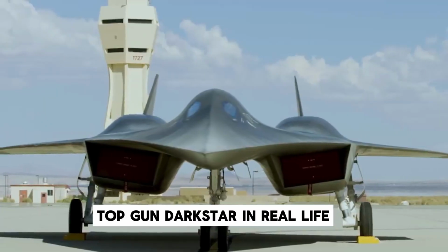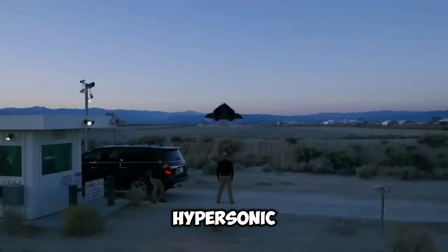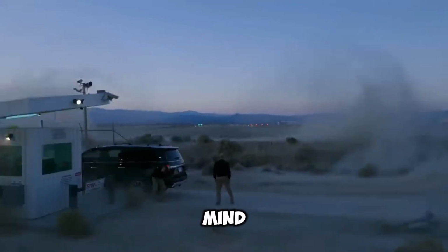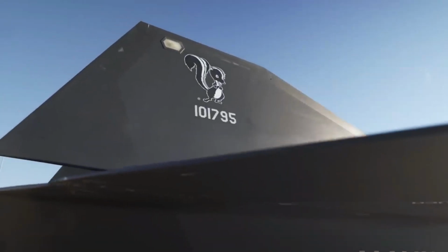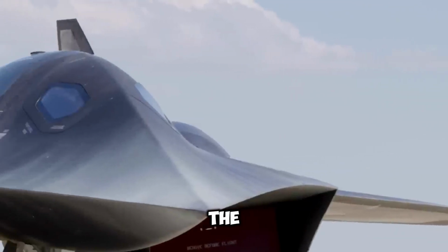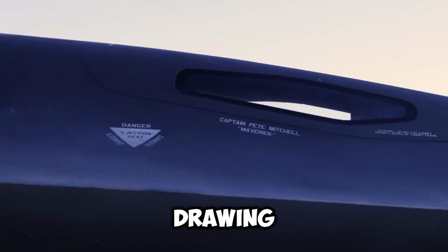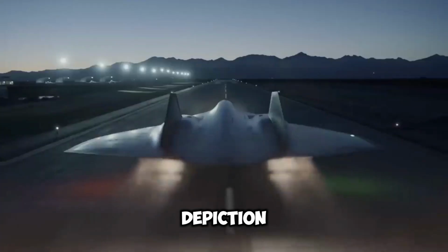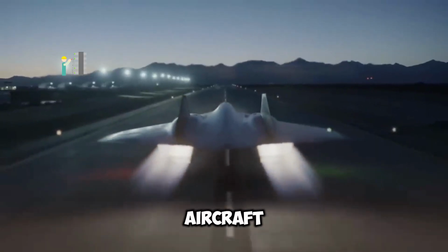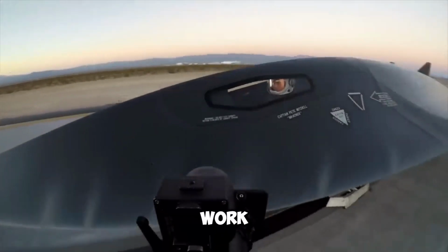Top Gun Dark Star in real life. The Dark Star is a revolutionary fictional hypersonic aircraft that captivates the mind with its astounding speed and cutting-edge technology in Top Gun Maverick. Dark Star is a representation of the future of aviation, demonstrating the possibilities of hypersonic flight and drawing inspiration from actual experimental planes. Its depiction reflects continuous developments in aircraft engineering and the pursuit of faster-than-sound travel, even if it is still a work of creative filmmaking.